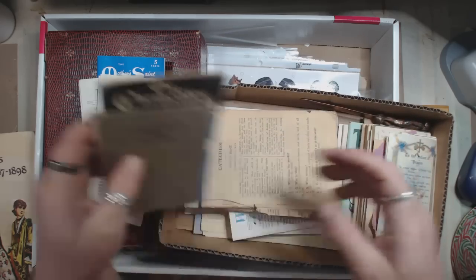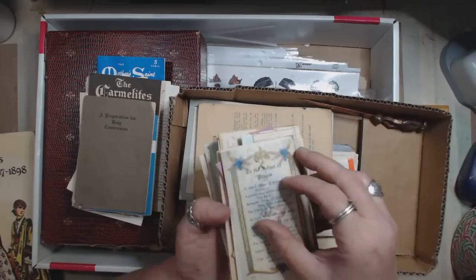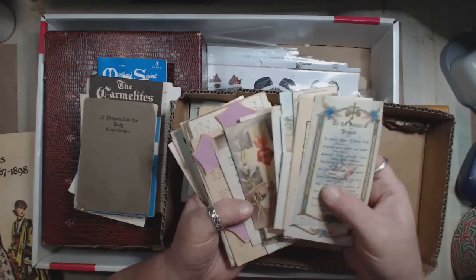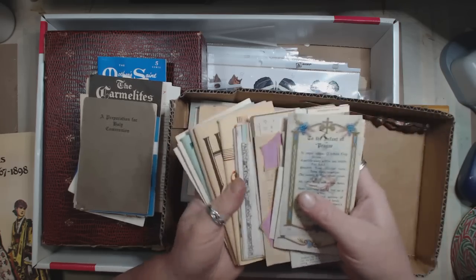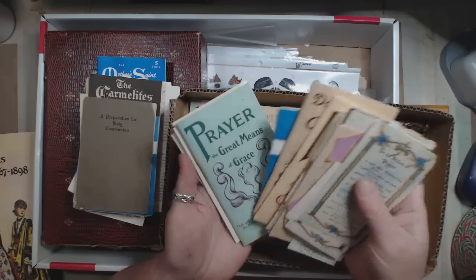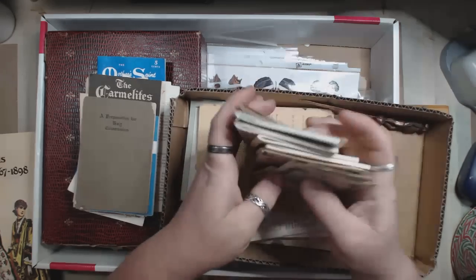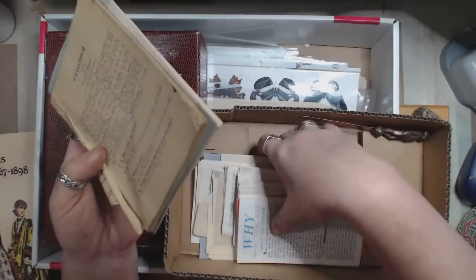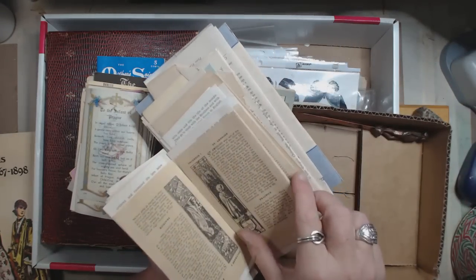Yeah, there's a lot of stuff in here, and all of it is kind of the same subject matter. All these little cards. Look, there's tons of it. And I would feel better getting it to somebody who appreciates the subject matter, you know what I mean? But yeah, oh my gosh, there's just tons of it.